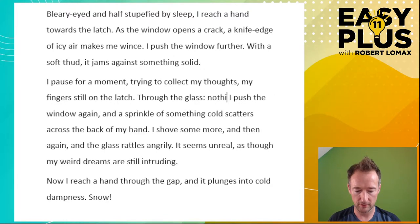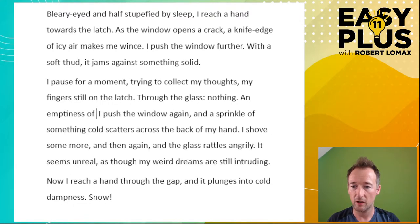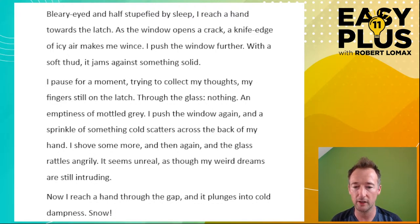Through the glass, nothing. An emptiness of mottled grey. Why do I say grey? Because as I imagine it, as I recall it, when you've got snow piled against a window, especially if it's quite dim inside, then you don't see a kind of pure white, you see a kind of grey. Mottled, because it's kind of patterned with different colours, lighter, darker, and so on. Of course, someone who was awake and alert would immediately know what they were looking at. It's snow piled against a window. But that's why I set this up with the character being bleary-eyed and half stupefied by sleep. Because it makes sense.